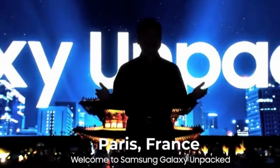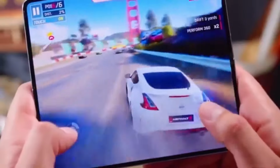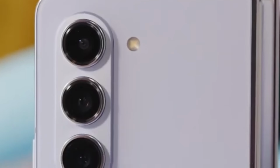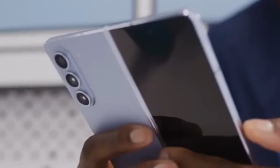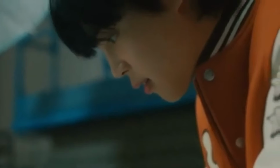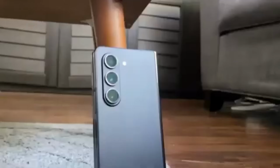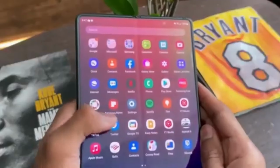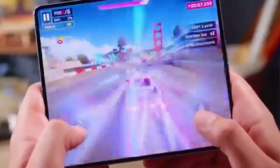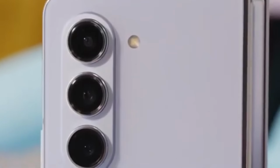Samsung's Galaxy Unpacked events are always full of surprises, and we can't wait to see what they have in store for us this time. Will the Galaxy Z Fold 6 Ultra live up to the hype? Will it bring groundbreaking features that set it apart from the standard model? Only time will tell. While rumors suggest a larger display and a slimmer design, the lack of S Pen support might be a deal breaker for some users. Ross Young also mentioned that production for the Z Fold 6 Ultra's display panels might begin later this year, with a launch expected in January alongside the Galaxy S25.